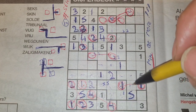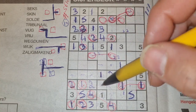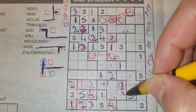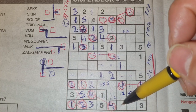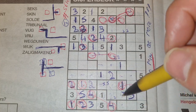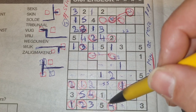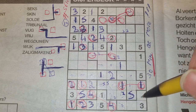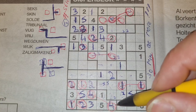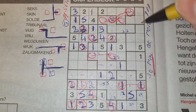Then let me see, these two boxes can be two, so the two could be here, could be there. That means that this box can be a two, with a double two there. If I place a two here, I cannot fill any two in one of those two boxes. So this box can be two, but also this box can be a four. So the two and a four goes in those two boxes as a pair. Two and a four, so one digit left in this quadra L box for the one.